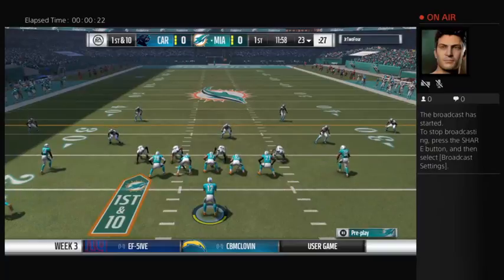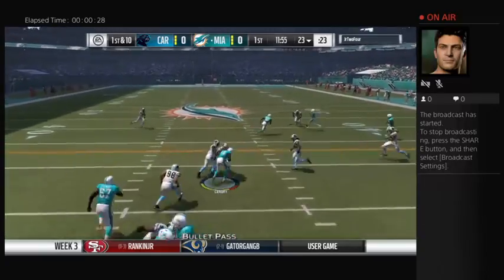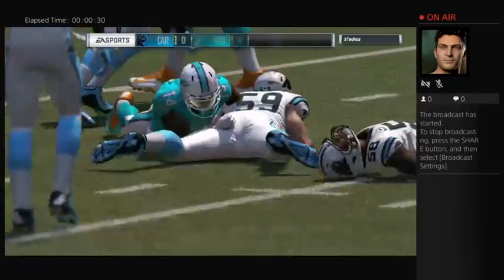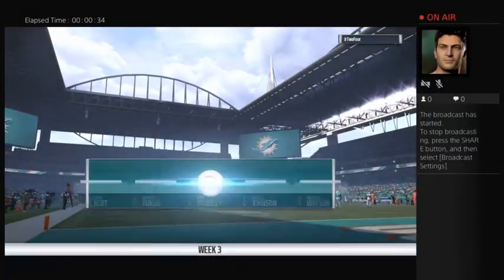They come out 5 wide, 3 of them to the right side. On 1st and 10, Tannehill over the middle and into the hands of his receiver Landry. It's a gain of 5, and it's a 2nd down.